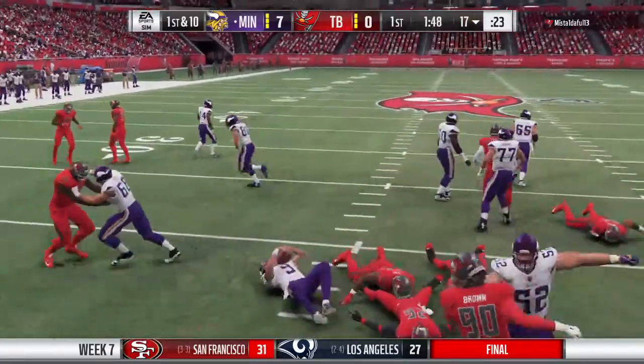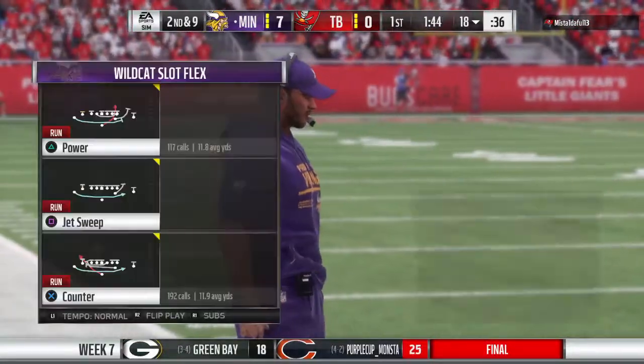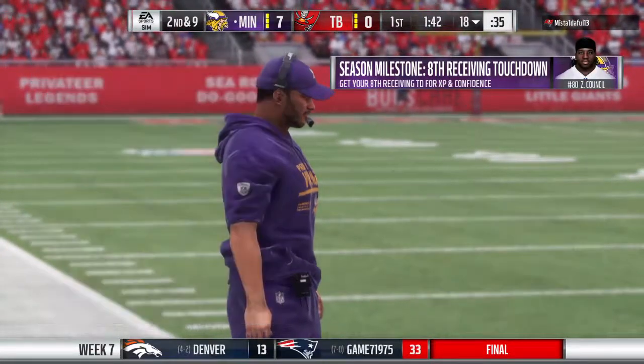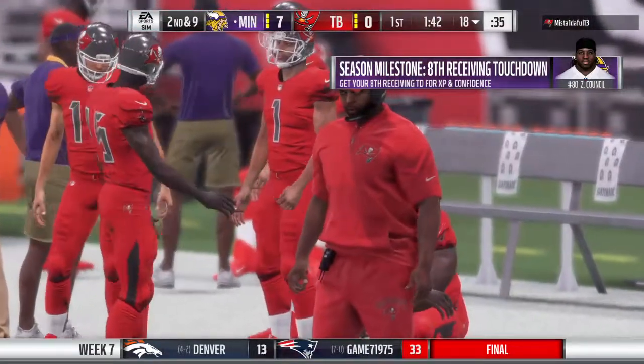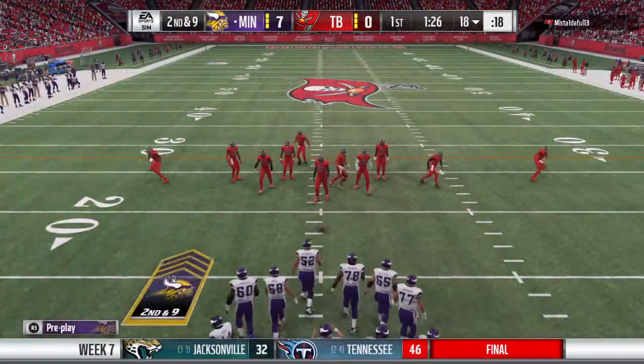Stepping up, he's going to keep it. Only a yard on the keeper, and it'll be second down. Nice job by that defensive front there to hold him to a short gain on first down. Well played, I must say. Yeah, only getting 1 yard. There was no room to run. Second down following the run.